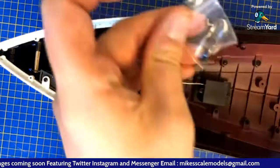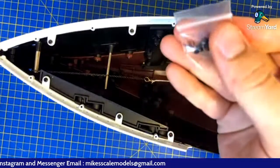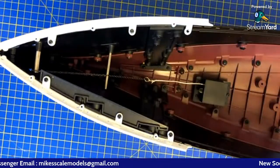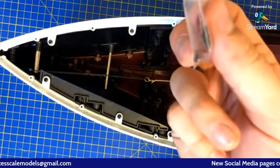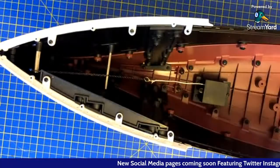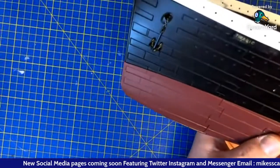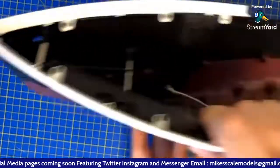They've actually provided us with AM screws and also KM screws, so these will be used for next week's issue. So don't lose them, because I dare say they'll be used in next week's issue. But yeah, that's wonderful. Look at that. We've got an anchor. Oh yes.